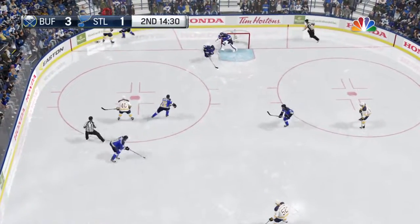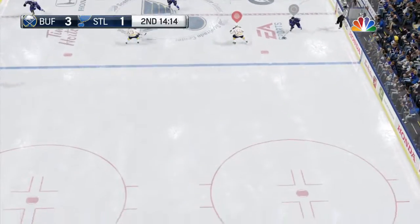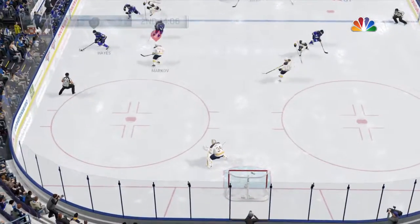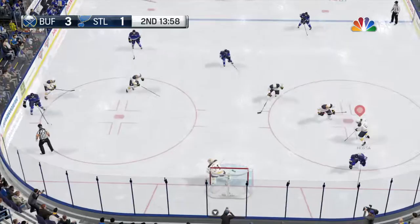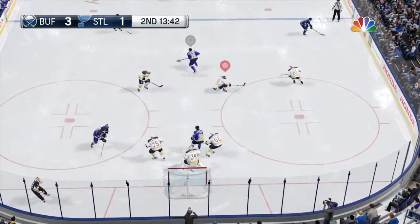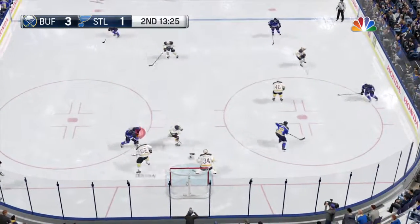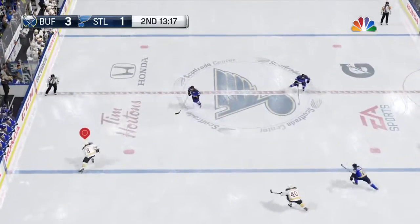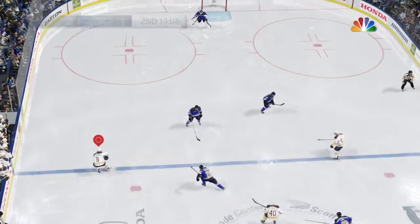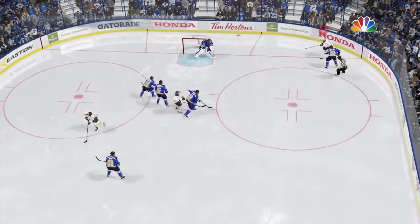Defensive zone win. St. Louis with it in their own end. To Athanasiou. Can he generate something? Shoots. Oh, what a great block. Outstanding save. What magic to even get the shot away. You want to score goals, you have to go to this area. You got to find a way to put it in the net.